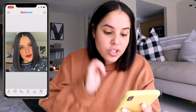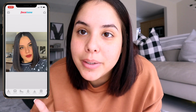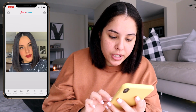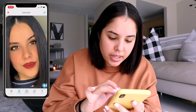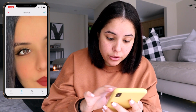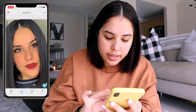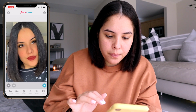So we're going to just perfect it here a little bit. Wow, I need an app right now. I'm going to go into the smooth tool and I'm just going to kind of smooth my nose a little bit because it looks a little janky. Okay, and now I'm going to go into the details and I am going to just kind of detail my eyes and the lips a little bit and the lashes.